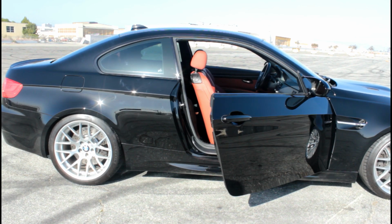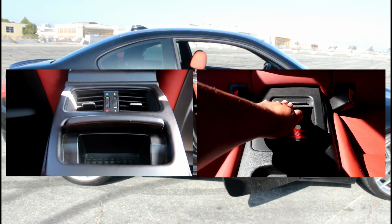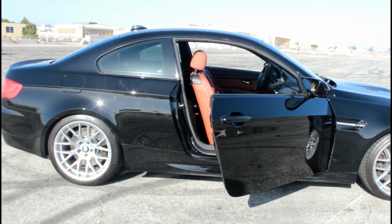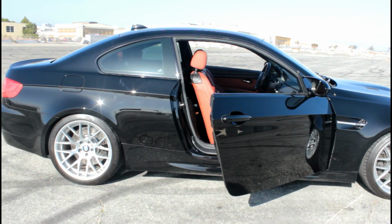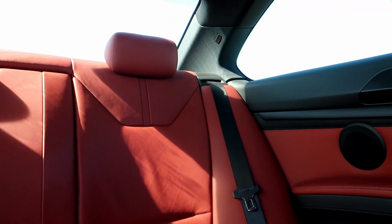This M3 seats 4 people total. There's no middle seat in the rear. But it's cool because it actually has a couple of compartments, and there's actually vents. There's a lot of soft touch material, so where your armrest is, you can go ahead and rest your arm, and it's nice plush leather. It is surprisingly comfortable here. From what I was told by the owner, the E92 Coupe and sedan share almost the same length.